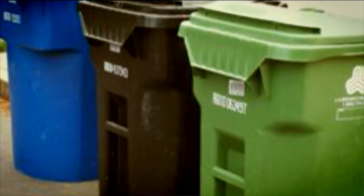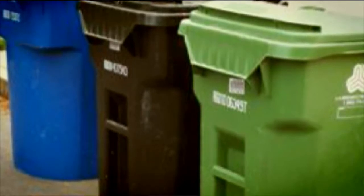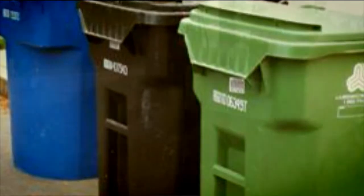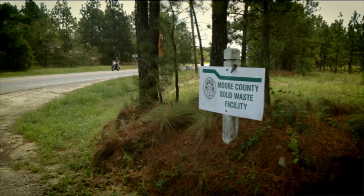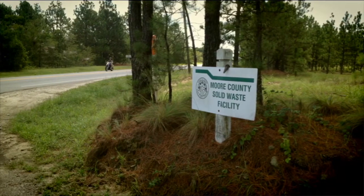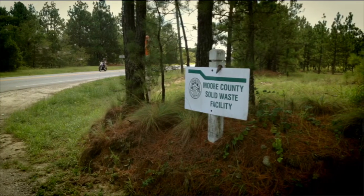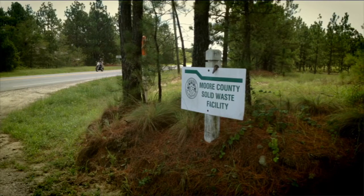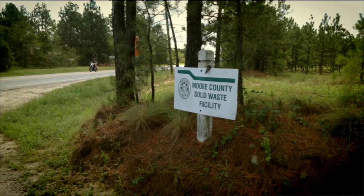So after you get it sorted, you get it to the end of your driveway, it goes on the truck. What happens next? Well, the answer is that the Moore County Solid Waste Department kind of gets involved. There are 2 facilities. The one I'm speaking of today is actually located off of Highway 5 in Aberdeen. I guess the specific address is 456 Turning Leaf Way.